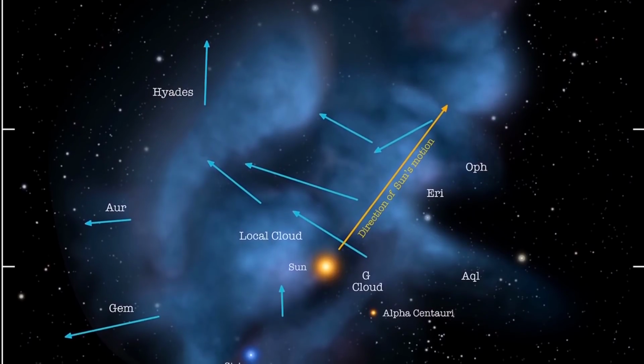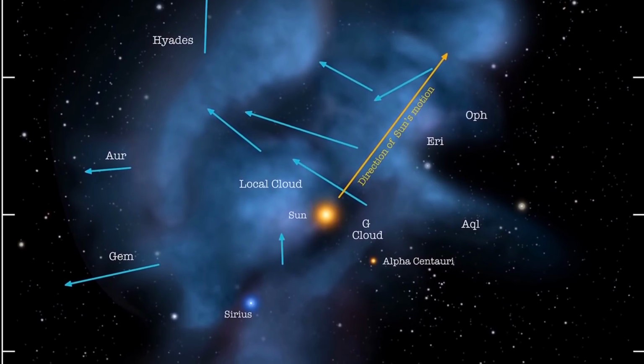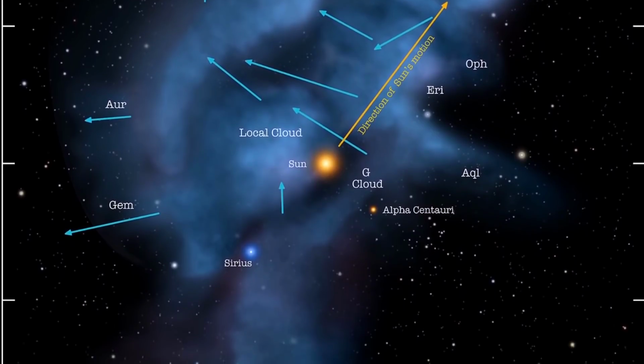But it was always believed, although never proven, that this local cloud was indeed created by some sort of an ancient supernova. The modern calculations suggest that the solar system entered this region maybe about 44 to 150,000 years ago, and is going to continue moving through this region for another 10 to maybe 20,000 years.